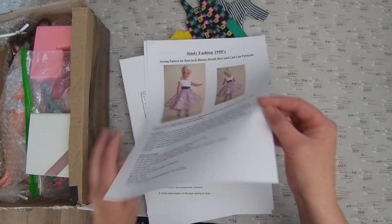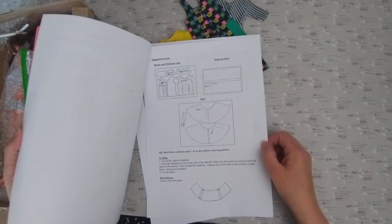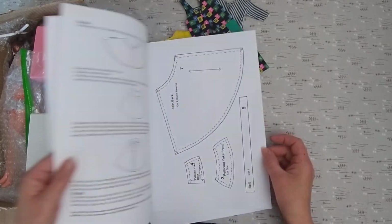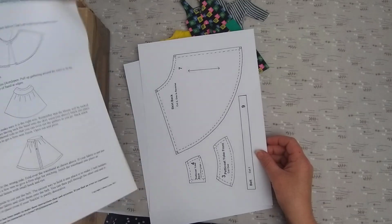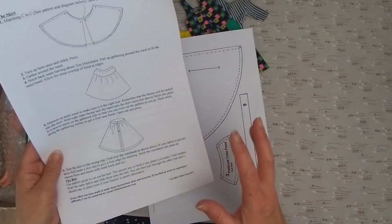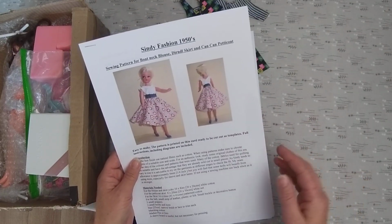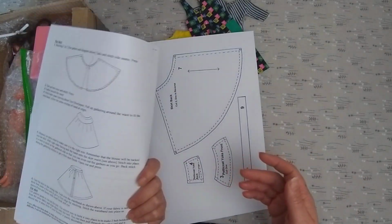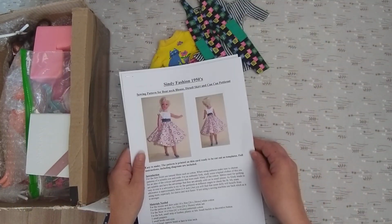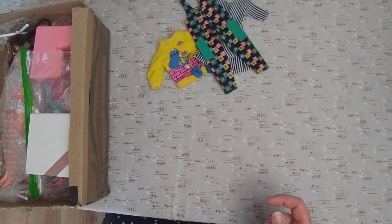Oh, I can't see anything, otherwise I'd have given her a shout out there. I'll have a look, and see if I can find an address rather than just an eBay thing. It's a lady called Colleen Lyons, and obviously she does have a copyright on these, so these are not for sale. These are just for you personally making for your dolls. But yeah, I like that. Really looking forward to making a couple of those for my dollies. So pop that to one side as well.